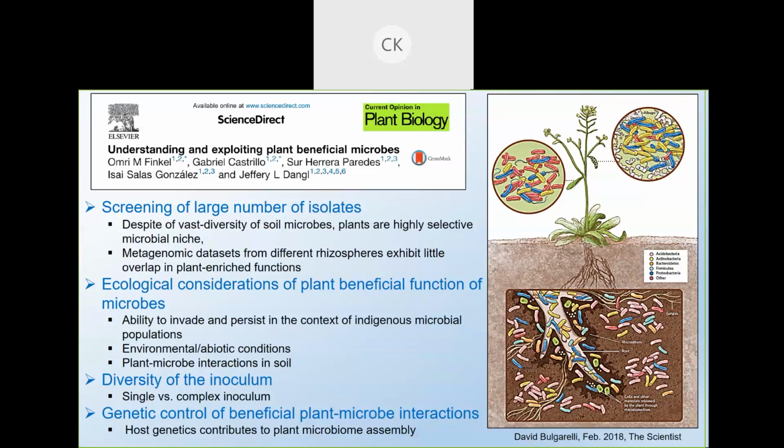So this particular paper came out in 2017. I like this one. It's just a mini review, and it talks about what you need to do in order to exploit some of the plant beneficial microbes. It talks about some of the key considerations, and one of the key considerations is that we have to screen a large number of isolates.